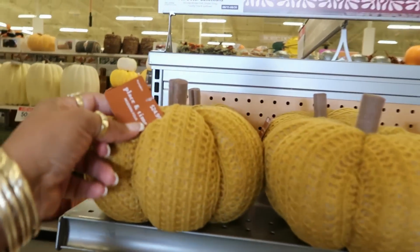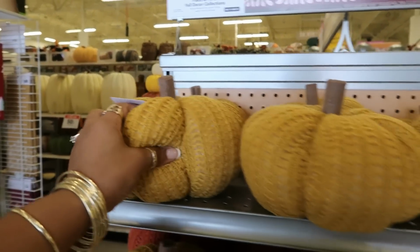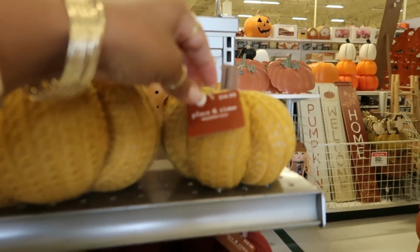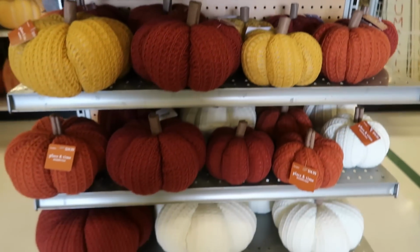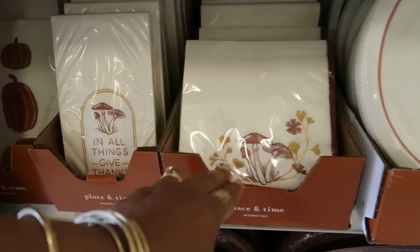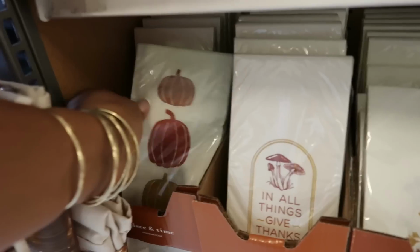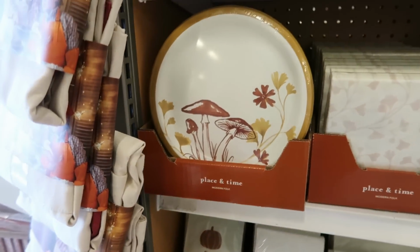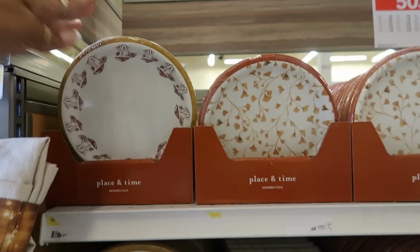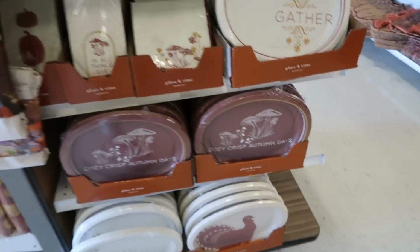Yes, you guys, that was Christmas stuff. I was like, no, I'm trying to get away from the Christmas stuff. So here's some squishy pumpkins right here, the little sweater-like pumpkins. I like the white ones. And then you have your napkins and plates. They had a lot of different themes and patterns on there, mushrooms. Some with just flowers.